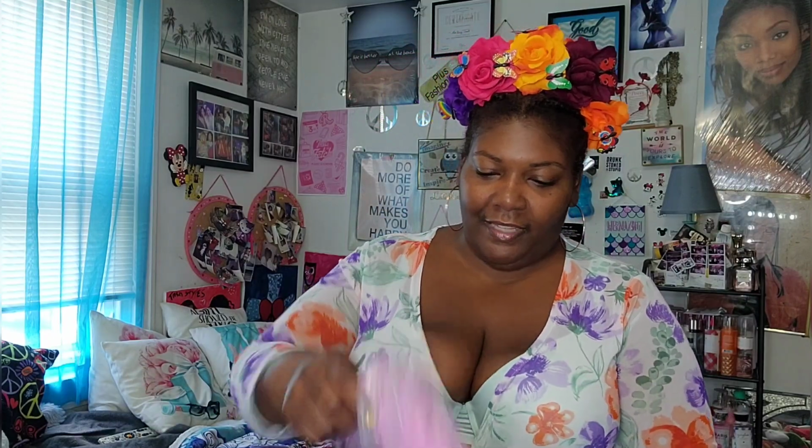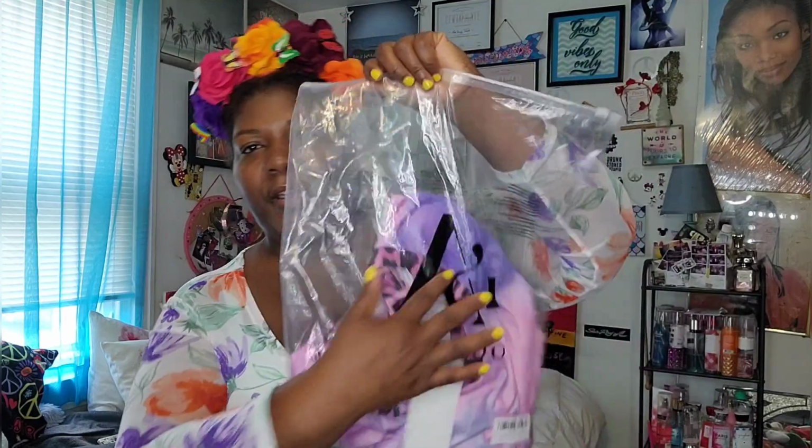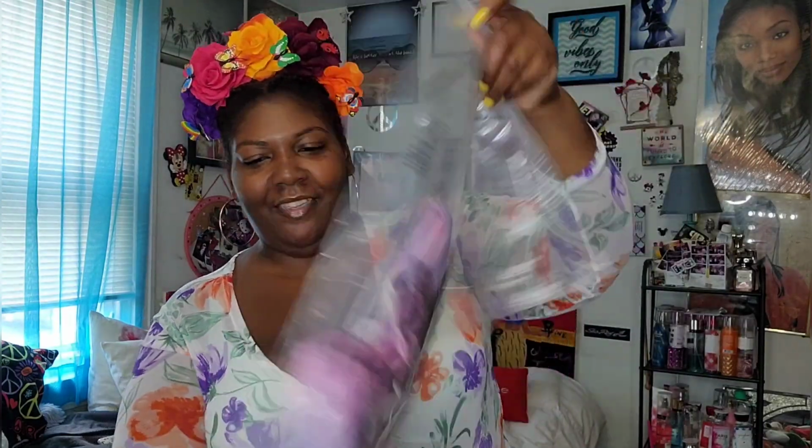So first thing we have, I'm gonna put the other items down. First of all, look at their bags. Look at the packaging. Let me fix the top. But look at the packaging, so cute. This is their brand, Auciccoo. The name is just so unique. So cute. So, the first top is a tunic top.